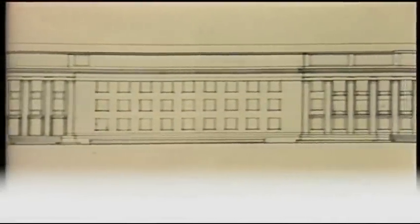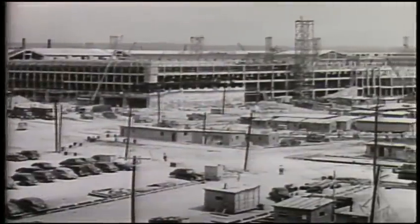Well, the Pentagon is a functional building. It was from the beginning. It was well conceived, reasonably well executed. There were glitches, of course, but in the main, it was a remarkable construction feat to be accomplished in only 15 months.